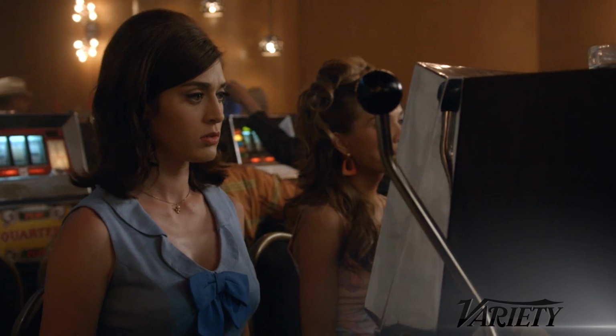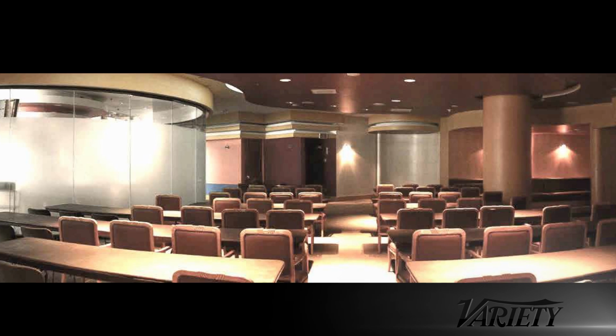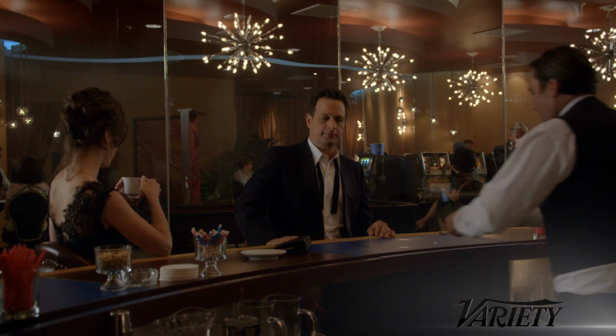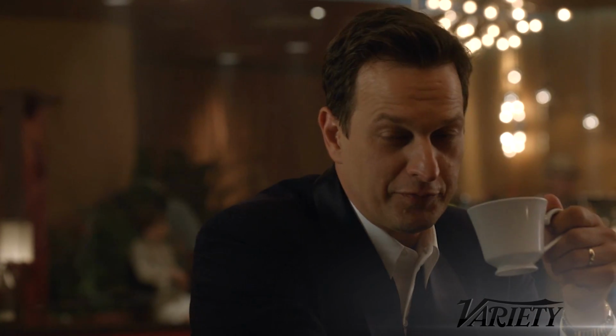We did a Vegas casino to go with our Vegas hotel room. This is one of my favorite sets we did because we did it in this conference room in Sony. So we went in and we painted everything. They have this little coffee bar that's outside of the window, and we actually created an actual bar and pulled all the frosting off the window so you could see through to it. We took one set and repurposed it 4 times.